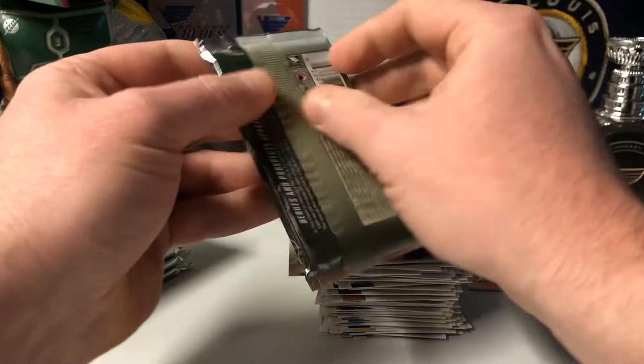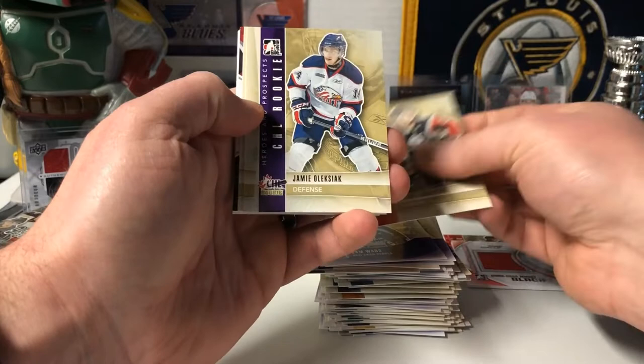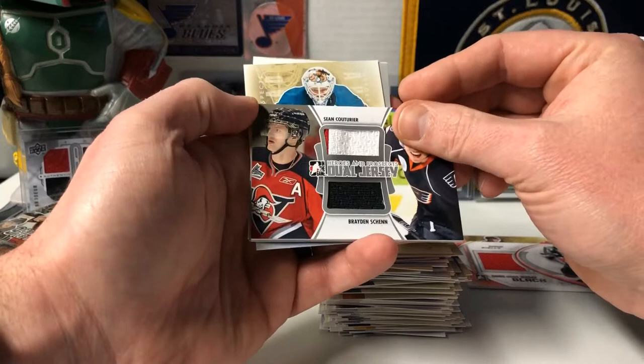I'm not expecting any other hits because they say you get one jersey, one auto, so we'll see. Dougie Hamilton. Jamie somebody. Ryan Murray. Look at this. I might have another jersey. Ooh, look at this. This is a double one. Ooh, I like this. Sean Couturier and Braden Shen. Nice.